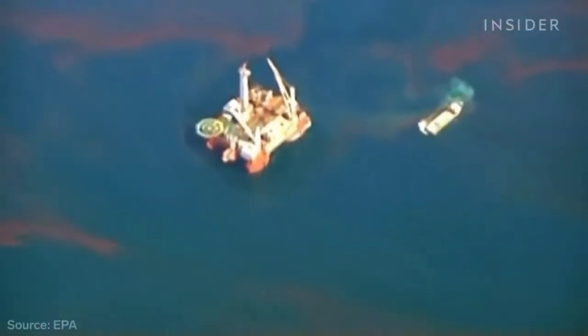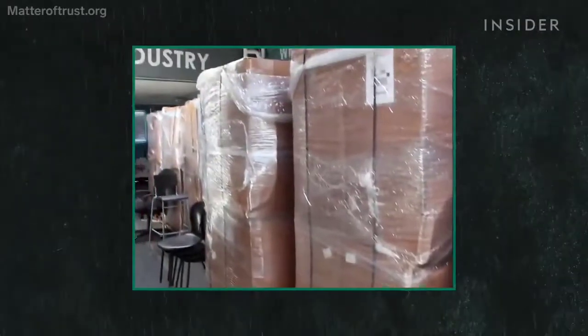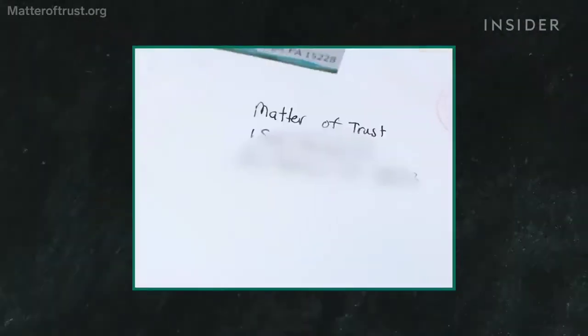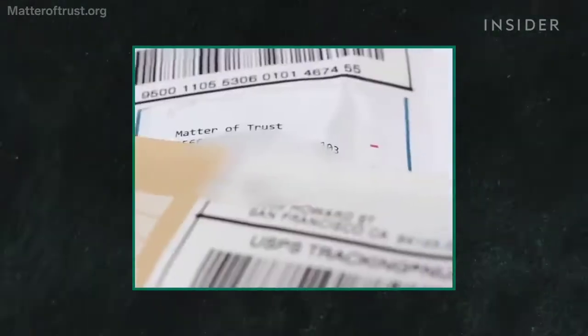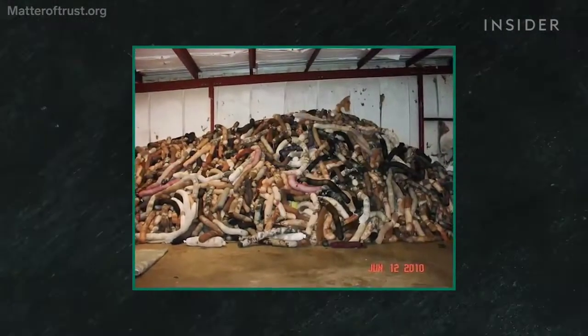BP's Deepwater Horizon spewed 4 million barrels of oil into the Gulf of Mexico over 3 months. And Lisa's team got a flood of donations. We just started to get in ponytails from people just cutting it off. And then, of course, it was spring and it was shearing season. And turns out there's buffalo herds in the United States. So there was a lot of fleece just coming at us in trucks and mail trucks and everything. It was fantastic and overwhelming.